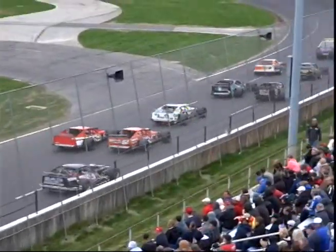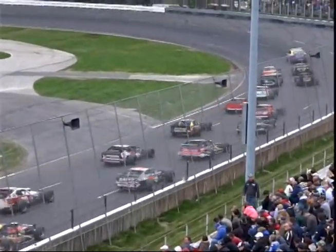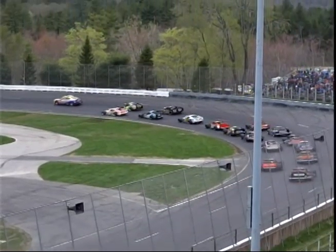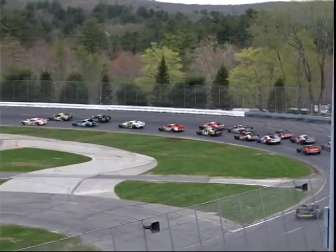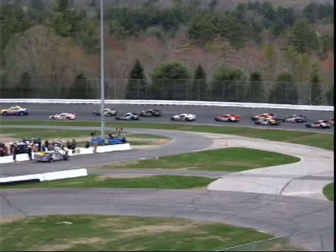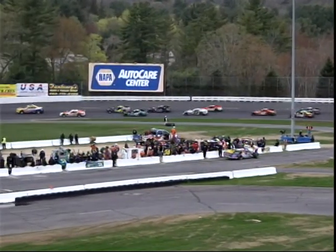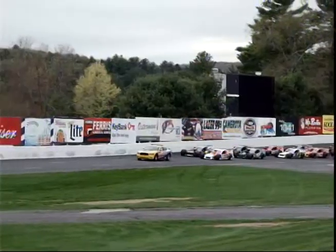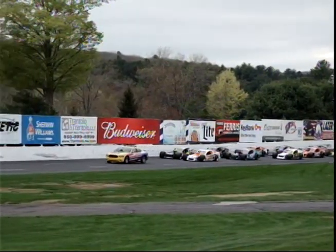Well, currently we've got the car that's gained the most positions on the racetrack, and that's 10 positions for the 64 of Robbie Summers. Another car that's been quietly moving forward is the Lutz number 56 and the number 89 car, picking up 9 spots there as well. So 85 laps complete so far.